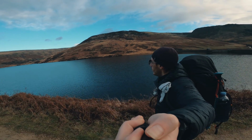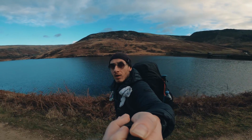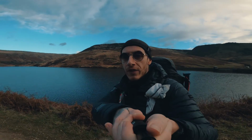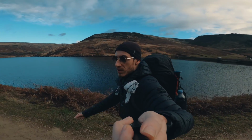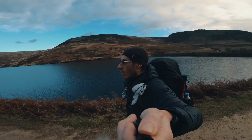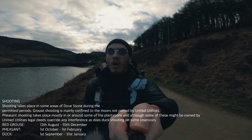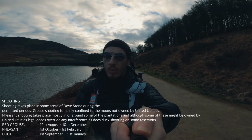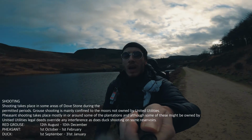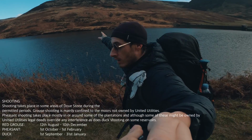Look at that view, absolutely amazing. I've not been here for quite a while, but it's one of my favourite places to come because it's so close and obviously it's really scenic. I've just seen a sign that says shooting in progress, so I don't know how far I'm going to be able to get up here before I get turned round, but we are probably aiming for up there somewhere.